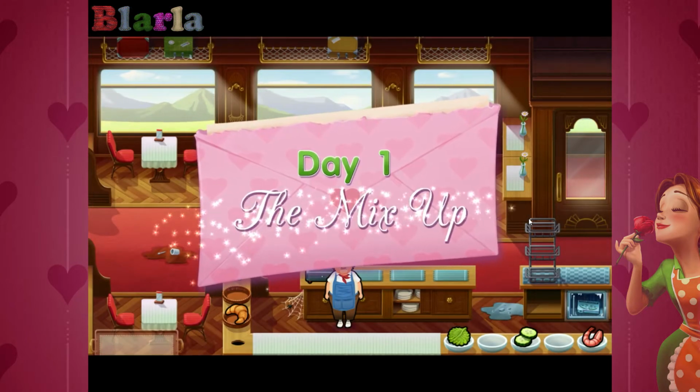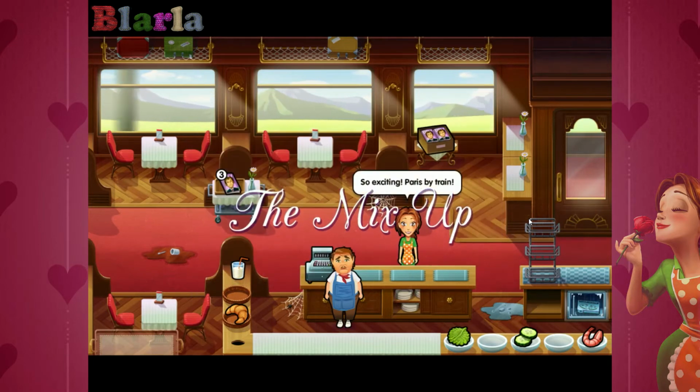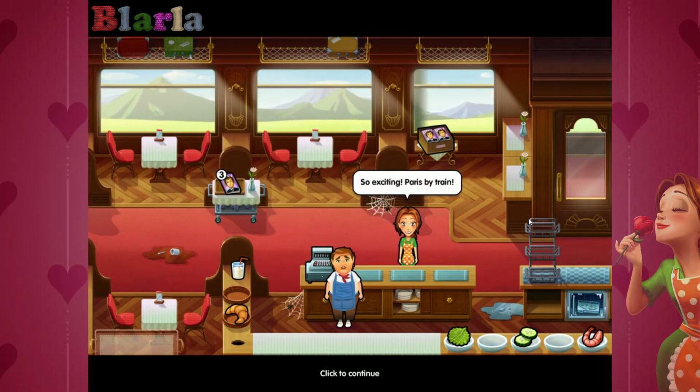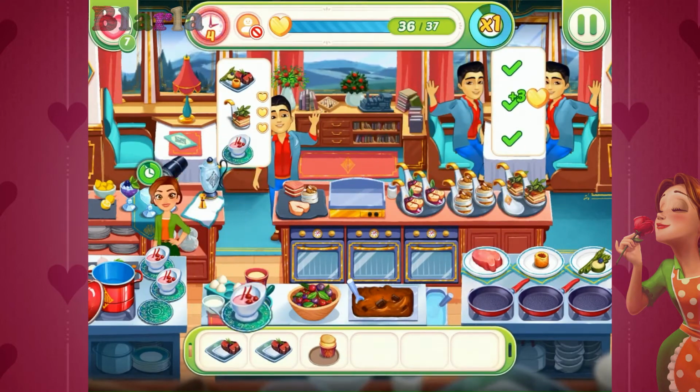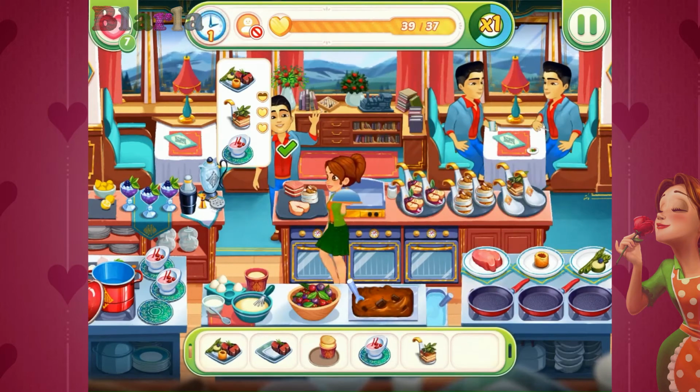Day one. The mix-up. Right, so, as I say, this story is actually being retold on a new Delicious World game out for mobile that I've been playing. And it's sort of retelling a lot of Emily's earlier days in much more detail. And there is a whole episode where she's on a train and it looks a lot like this, except this is a lady on Delicious World. But yeah, that's interesting.